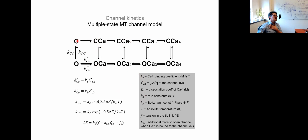In the FE model, the interaction between the channel and the FE model is defined by this term F here. This F is the tension in the tip link, and the tension in the tip link at each time step is computed from the FE model, and that determines the channel open probability. Then if the channel opens and closes, the original length of the tip link complex changes. In the closed configuration, the original length is shorter, and in the open configuration, the original length is longer.